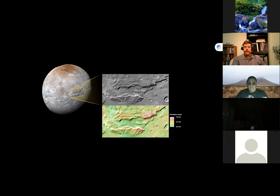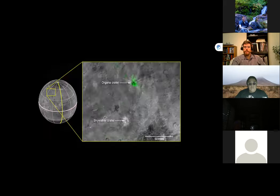This is one of those canyons, or at least areas where, basically, it's called a graben, I think, is what it's called, where two faults form and the land between them falls. I'm probably getting my geology mixed up completely.